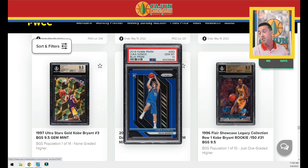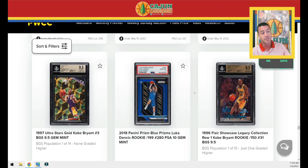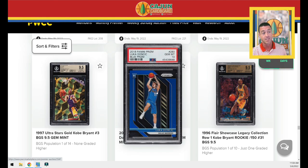The other Doncic color match, right? So this is going to fall a little bit below the blue ice because it's twice as many, or almost, it's a little more than twice as many, twice plus 1. This is numbered to 199. The blue ice we looked at was numbered to 99, but still, nonetheless, just a beautiful, almost perfect color match rookie card for somebody whose cards have dipped a little bit.